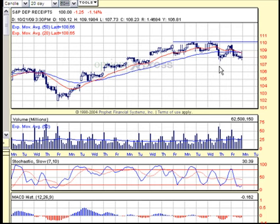Going into an hourly view, you can see how we've managed to stop at this gap around the 107.50 area twice. Okay, so it ended on Friday in this area. Overall, short-term wise, this week we've been relatively flat between 107.50 and 110. So any break above or below this range will tell us what the market wants to do next.